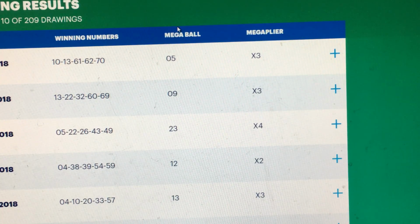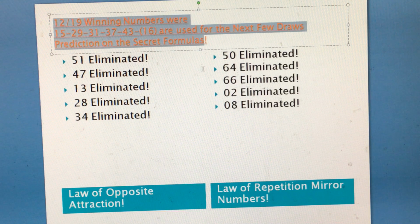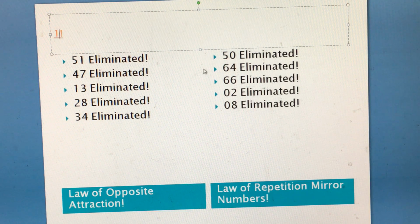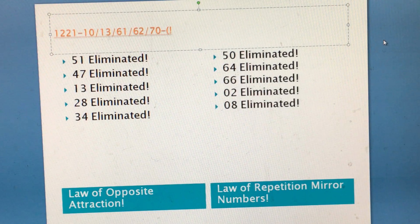Now we have the winning numbers from the last draw: 10, 13, 61, 62, and 70. Now, for 12/21, the winning numbers were 10, 13, 61, 62, and 70. And we know that the number was 05 for the special ball.